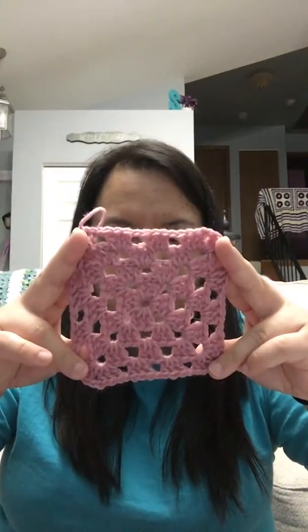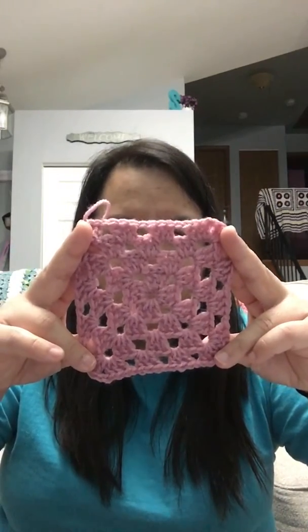And the yarn I am using for this one, I actually ordered from Hobbii. So that's an online yarn company from Denmark, I believe. I'm not sure, I'll have to look it up. But those are the 4 colors that I'm using to make a granny square blanket, you see? And the yarn is called Tivoli, and it's 100% acrylic.